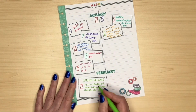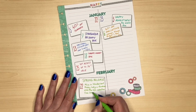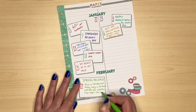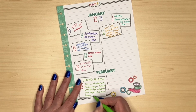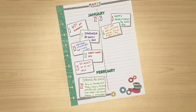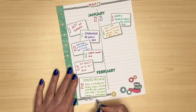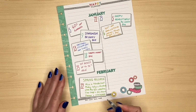Then, of course, they had lots and lots of planners, including twin loop planners, which some of us were a little bit surprised that they did so many twin loop planners. But, of course, they did do lots of disc-bound planners. And, of course, stickers. Last year we saw things like Fresh Botanicals, Teeny Florals, Playful Tile, and they did do a buy more, save more on that. They usually do that on the big releases, so the more you spend, the more you save.